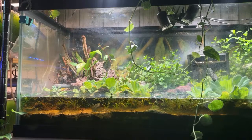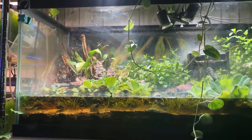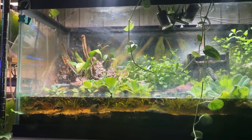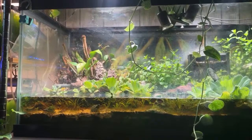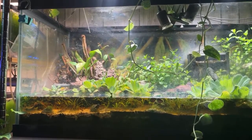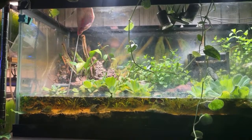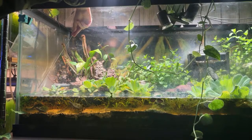Actually, I'm going to throw a couple of pellets in there where you guys can actually watch them eat. I need to separate them out because the female is very territorial. She will literally bite poor little Squirtle if he even so much as tries to go after a pellet. So I got to get her pellets over here and his more towards him.